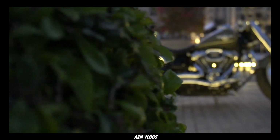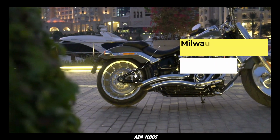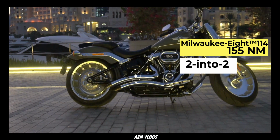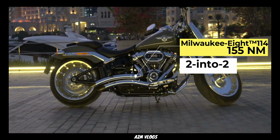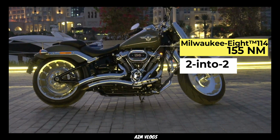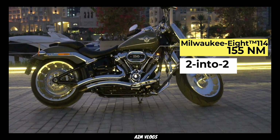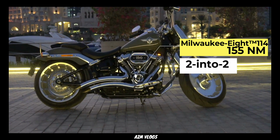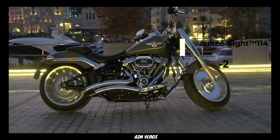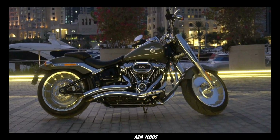Let us talk about the engine. In this engine right here, it's a Milwaukee 114 V-twin that is generating 155 Newton meters of torque. It has a 2x2 exhaust system. You can stage it up to 3 stages. Currently I have the Vance and Hines stage 1 exhaust, and believe me, it's making a hell of a sound out of this Milwaukee 114 engine.